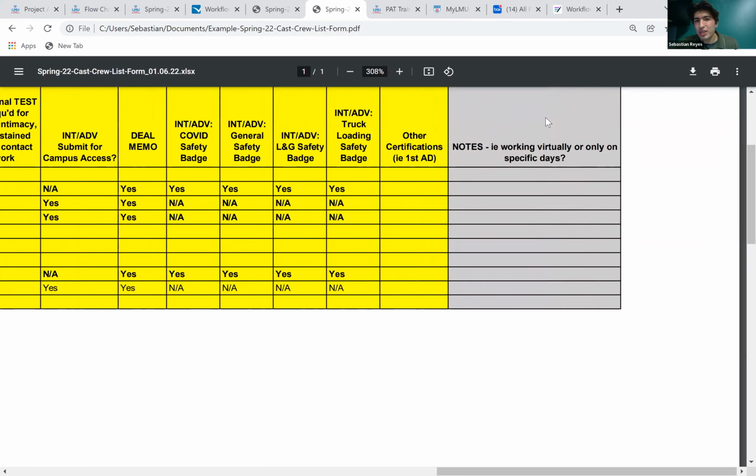And then also you can put here for your notes if someone's working virtually or if they're only working a few days. So let's just say I have to go to a red carpet premiere at the end of my first shooting day. So I have to leave early. That would be something you just put in there. All righty. Now let's see. Did I miss anything? No.